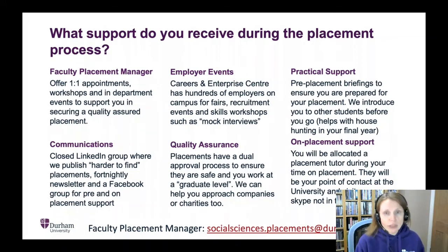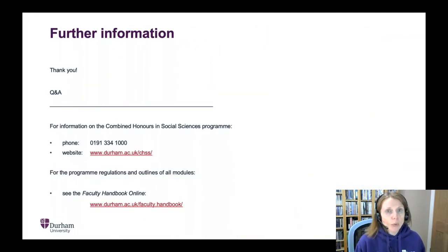So either of these options, the year abroad or the work placement, is definitely something to consider, but it's a decision that you can take when you're here. We have a year abroad fair, which includes work placement information, at the start of second year. So you can be having a think about that during your first year, and then you can see if that feels right for you when the time comes.